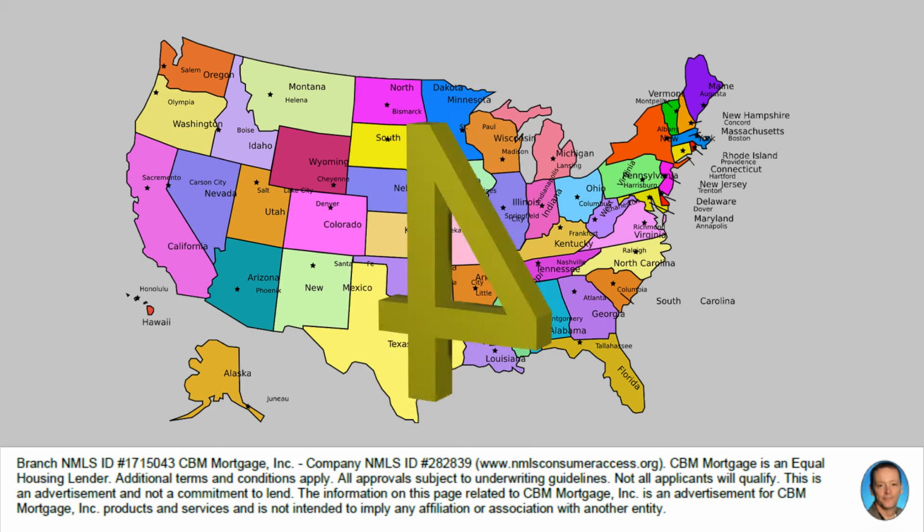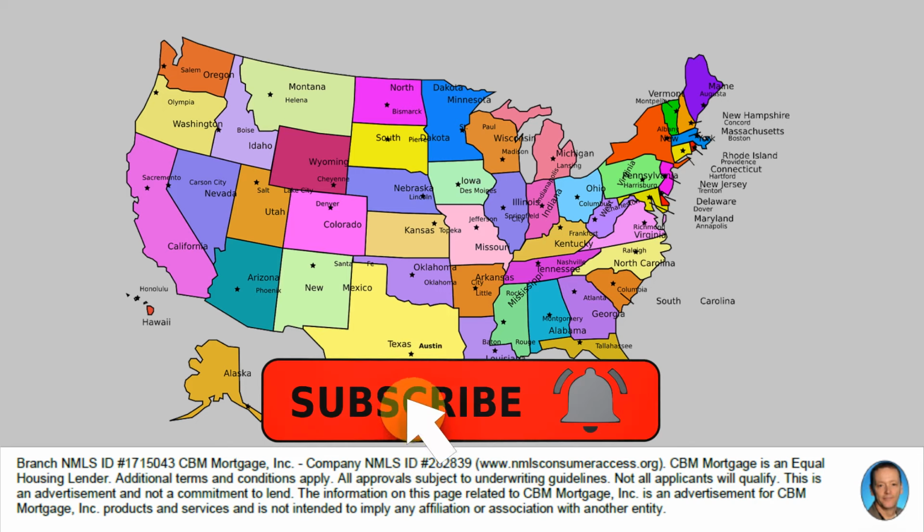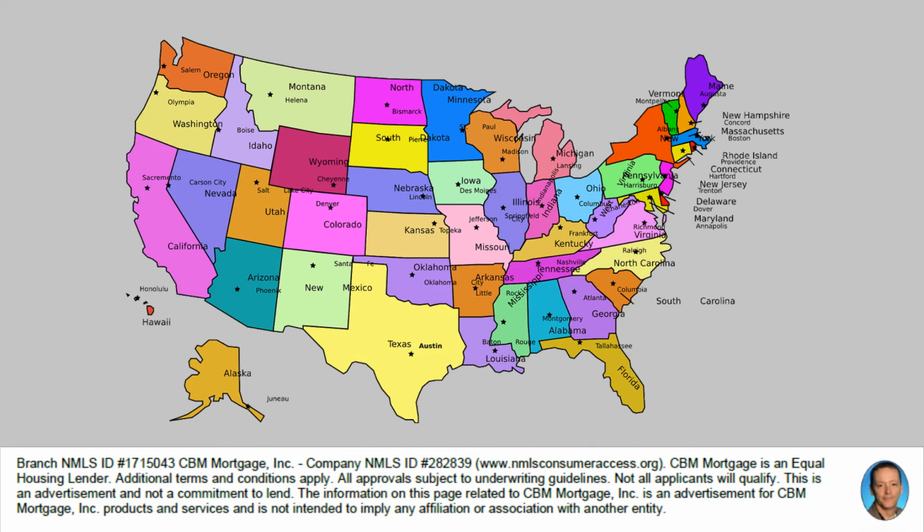Tip 4, decide where you want to buy. You've heard it before. It's location, location, location. But also consider things like HOAs and schooling and things that may be in proximity to you when you move. Get the ideal spot for yourself and figure out how much it's going to cost to purchase a property in that location.